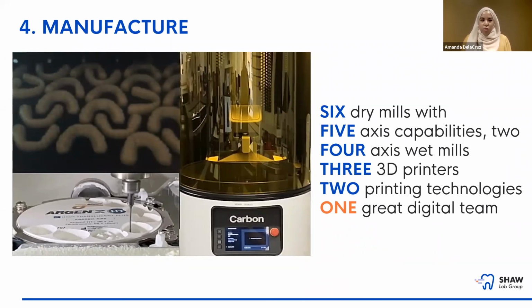We also have 2 huge Stratasys 3D printers that use fused deposition modeling. We print in multiple materials and colors simultaneously. That's where we print our surgical guides, all our removable models. We also have my personal favorite on the right, the carbon printer, which uses digital light synthesis, and it's because it's so accurate. We use it for our implants and crown and bridge models. We use it for our night guards, our dentures, and our soft tissue.